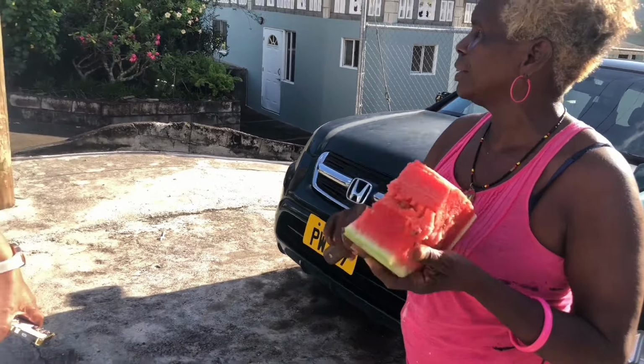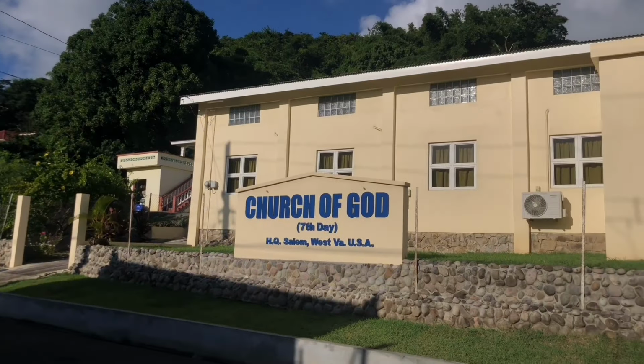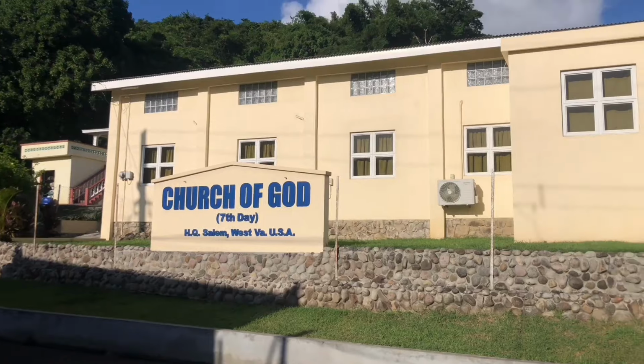Another house right here. This house is really pretty as well. They're still finishing it in a house behind it as well. And then over this side is the Church of God, Seventh-day Adventist.